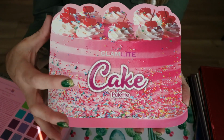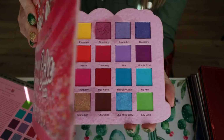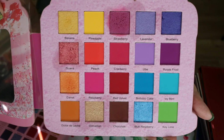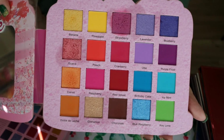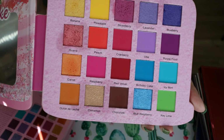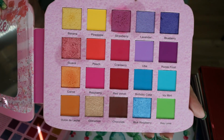This is their kind of rainbow pastel leaning palette. The quality of this is really nice, and whenever I'm thinking of a pastel leaning rainbow palette, I automatically reach for this one. This one is older. It was released a long time ago, but I still find that I get a lot of use out of it.